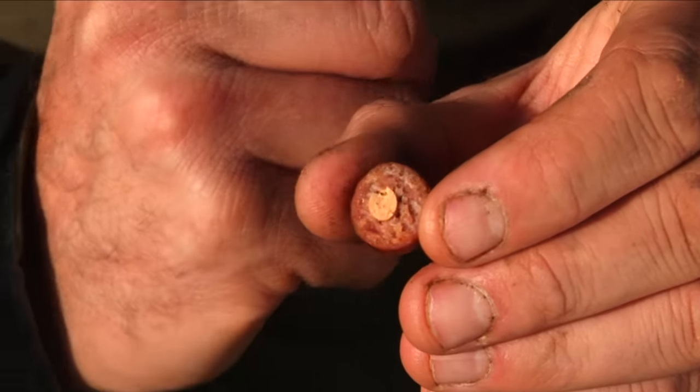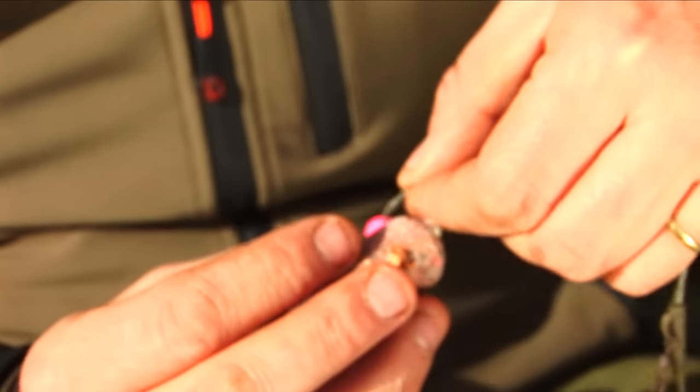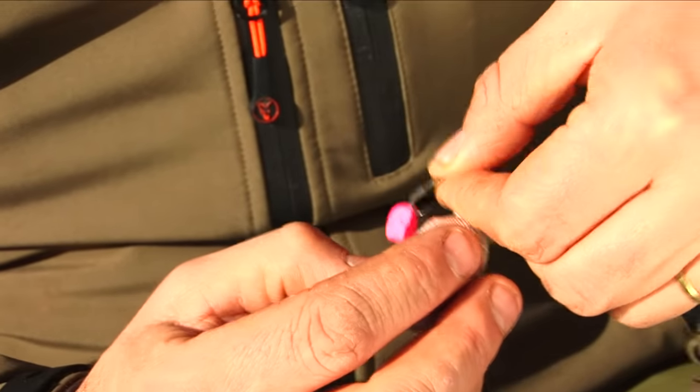Just get the drill, take the centre out, stick a bit of cork through the middle, nip it off, and you can balance it according to whether you want it up off the bottom or down on the bottom. And that is pretty simple. There we go. So that's ready to rock and roll.